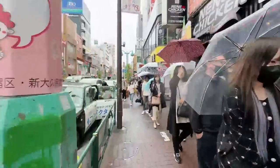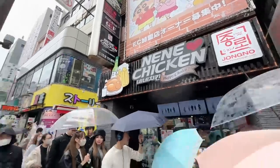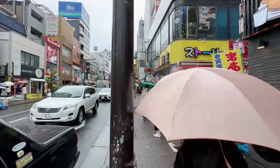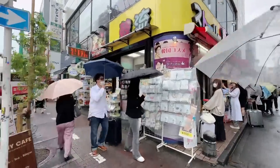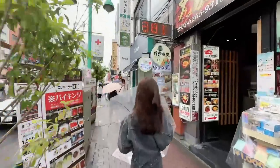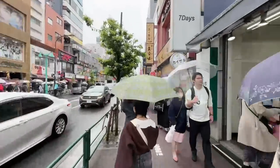I could go for some chicken. This is Nei Nei chicken. Wow. All right, there's that hot dog. There's some street food right there. I'm getting hungry now. I think I'm gonna break down in a second if I don't eat something.